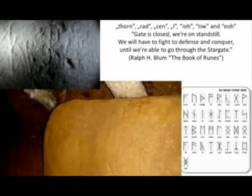Ralph H. Blum translated the markings on the K2 stone. It says, "Gate is closed, we're on standstill. We will have to fight to defend and conquer, until we're able to go through the Stargate." The Bosnian Pyramid of the Sun is a fully operational Stargate. Opening it will require great care.